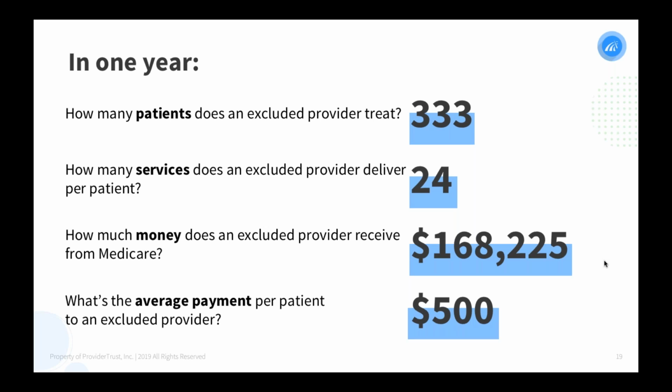So in 1 year, how many patients does an excluded provider treat? The answer to that question is 333. Almost one patient a day is treated by an excluded provider. How many services does an excluded provider deliver per patient? That answer is 24, which is incredibly alarming. So 24 services provided and billed for directly by an excluded provider to Medicare on care delivered per patient.